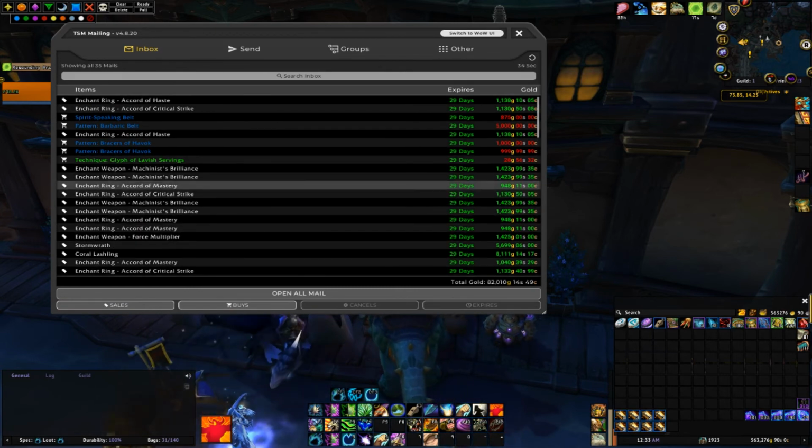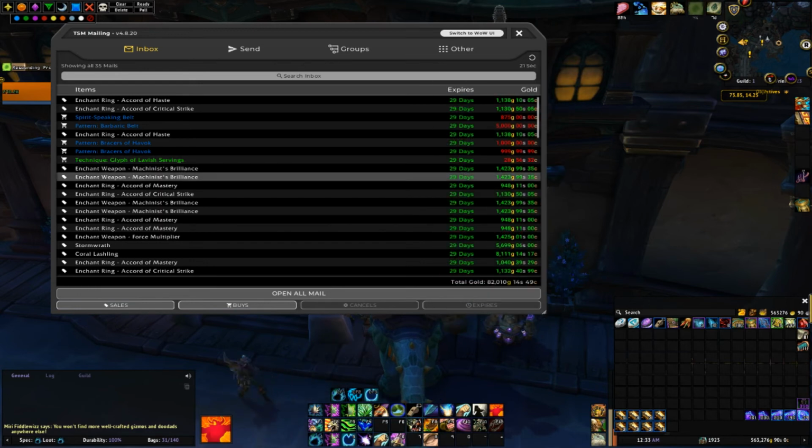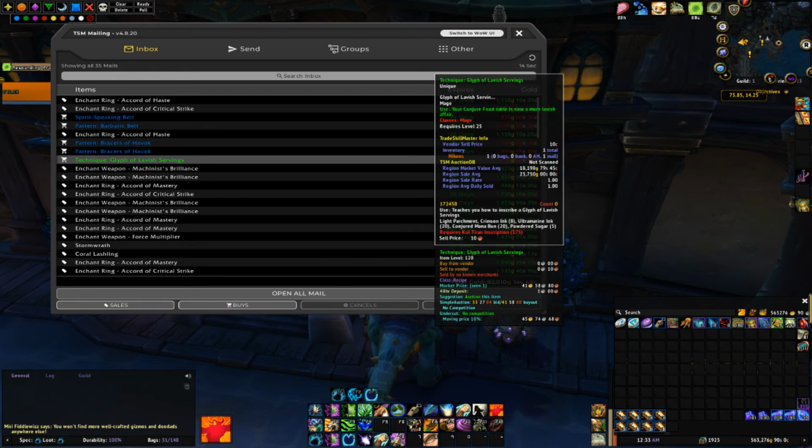Did make a few more investments tonight. I think I got pretty lucky with this recipe, Technique: Glyph of Lavish Servings. You can see it has a region market value average of 18.1k. Managed to only pay 28 gold for mine. I do have that Demon Hunter that I leveled up to 110, so I'm probably gonna send this off to her, craft a few of these glyphs, and throw them up on the auction house.